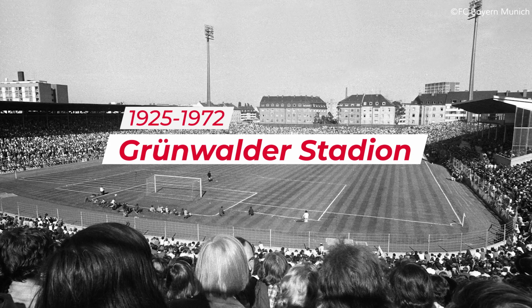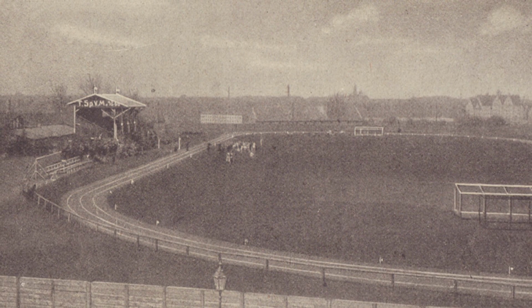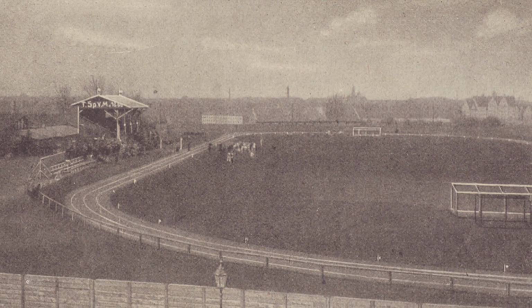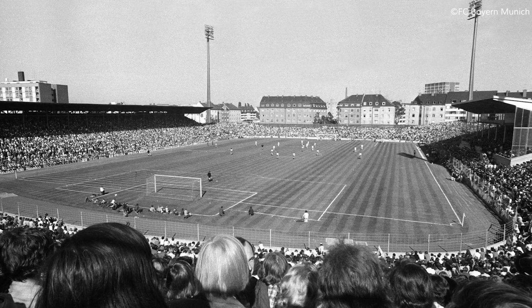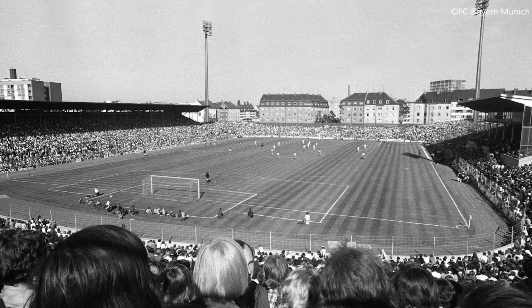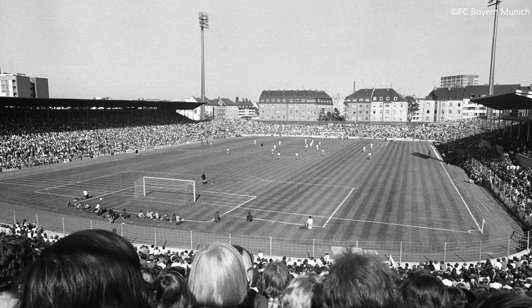Grünwalder Stadium. The Grünwalder Stadium was built in 1911 and started life not as a ground for Bayern Munich, but instead as the home ground for Bayern's city rivals 1860 Munich. Bayern, however, also called the stadium home and played in the stadium from 1925 until 1972.